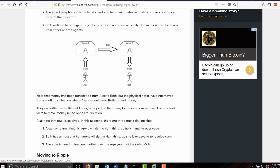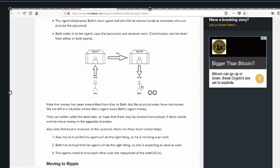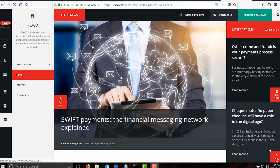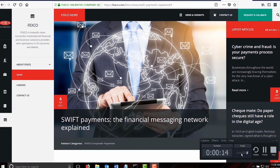And I love this example right here. Say, for example, that Alex is in the United States and Beth is in Europe. Since 1974, the banks have used a system called SWIFT for this. And the problem with SWIFT is that it takes 1 to 3 days to get a transaction through. With Ripple, using XRP, the transaction time would be instantaneous.